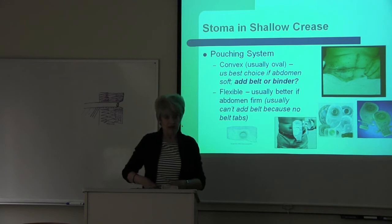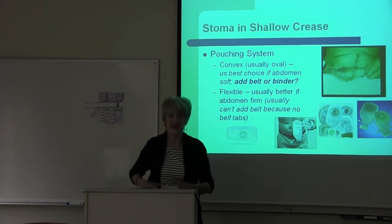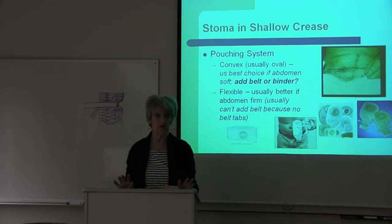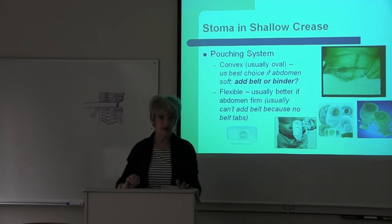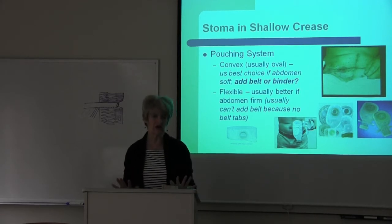So they apply the pouch with convexity, and then when they sit up, if the abdomen is soft, the abdomen will just contour around the stoma, not around the stoma, around the pouch. Basically, the abdomen will follow the contours of the pouch. So when you have a soft abdomen and a shallow crease, you can frequently use a convex system.